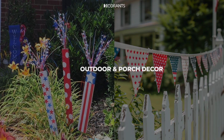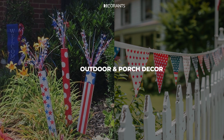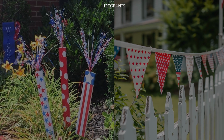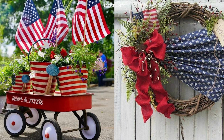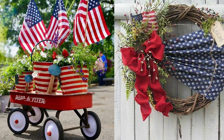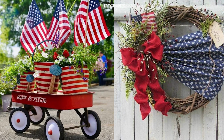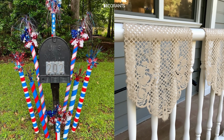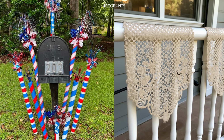The porch sets the tone for the entire celebration. It's the first thing guests see, and it's where casual conversations linger late into the night. Think in layers. Start with a classic flag hanging proudly, then add outdoor-safe textiles like red and white striped cushions, star-spangled pillows, or blue gingham throws over rocking chairs or porch swings.